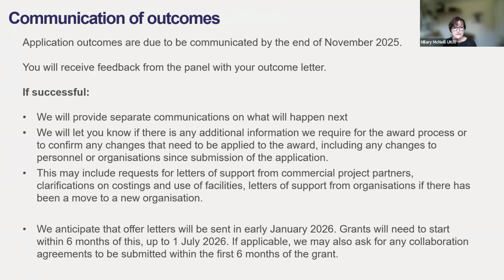We'll communicate outcomes of your application by the end of November, and with your outcome letter, you'll receive feedback which has been compiled by the introducers for your application and will reflect panel discussions. If you've been successful, we'll follow this up with more instructions on what will happen next, and we'll request additional information from you, such as the letters of support from commercial project partners. At this point, we'll also be performing more in-depth post-panel checks on costings, and we may request further clarification on these and also on use of any facilities, if these are part of your application.